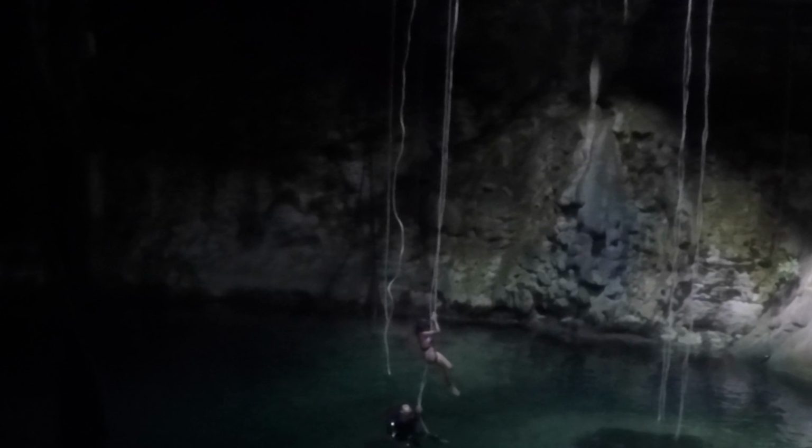They do have platforms and zip lines that you can jump off of and dive into the water. You can only rappel down the cenote once, and once you're in the water again, be prepared to spend no more than 25 minutes, maybe 30 minutes at the max, before your group has to vacate the cenote for the next group. They usually keep it one group at a time.